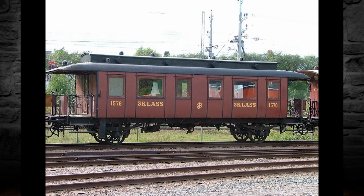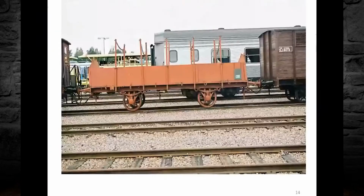And this is a C3 class coach from around the same sort of period. I believe it's a C3C, but there aren't any markings on the underframe to confirm that. And this vehicle is again a very typical Swedish vehicle. This is an NN3 of the 1898 type.